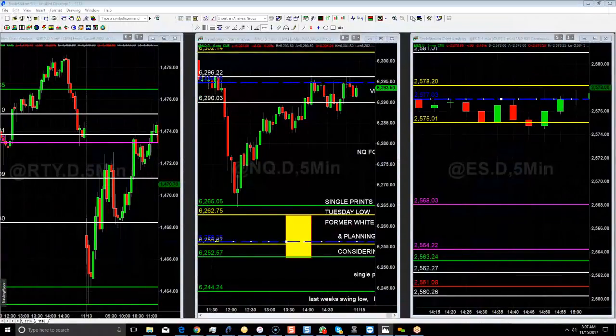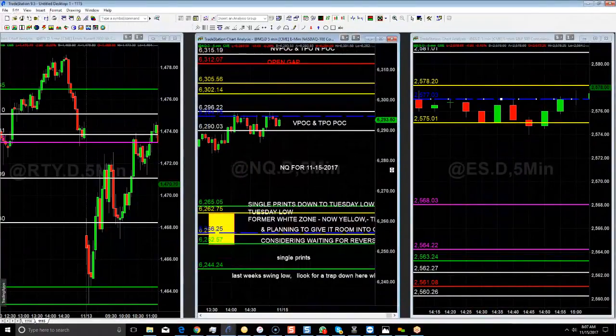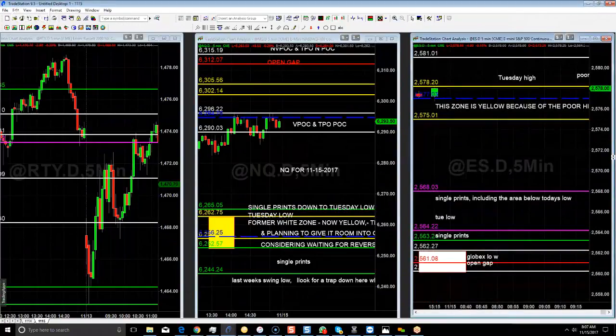We are gapping down. I put down in the notes, obviously for members last night, you will see that I am concerned about the opening rotations and I am concerned about the open. I'm not concerned in terms of which way we go, but we are due for a strong open drive higher.